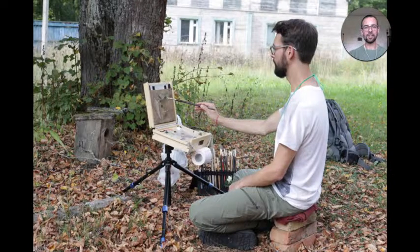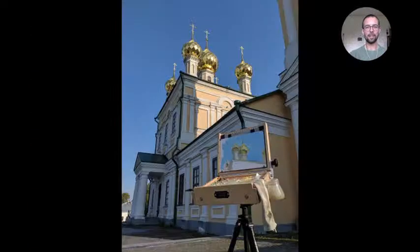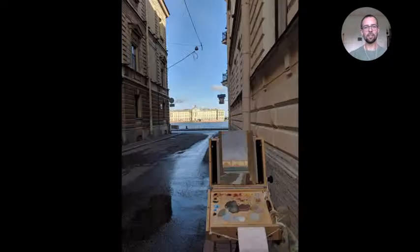And I've done some trips. This was me in Russia on a landscape painting trip. But, right, I put this in here because I've been wanting to go to the Repin Academy, the Imperial College of Art in St. Petersburg for a long time. And last year I finally made it there.